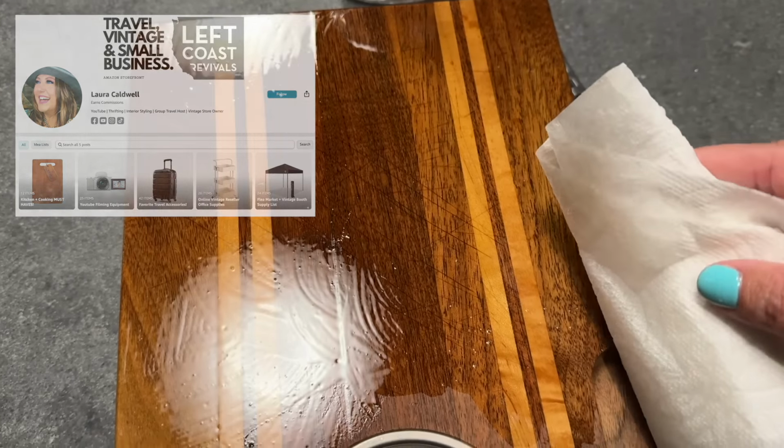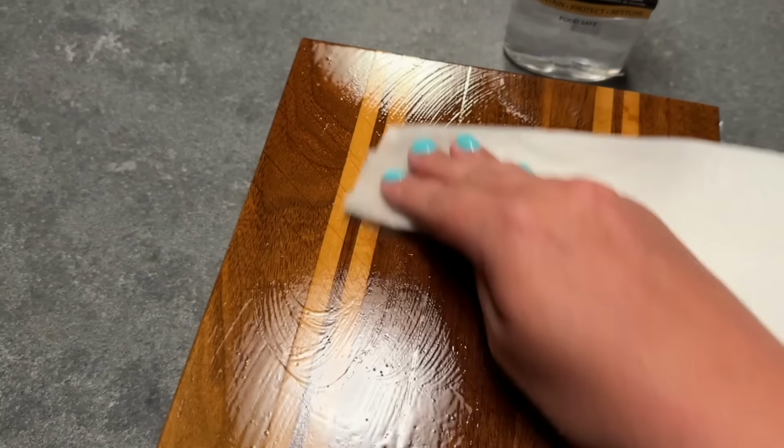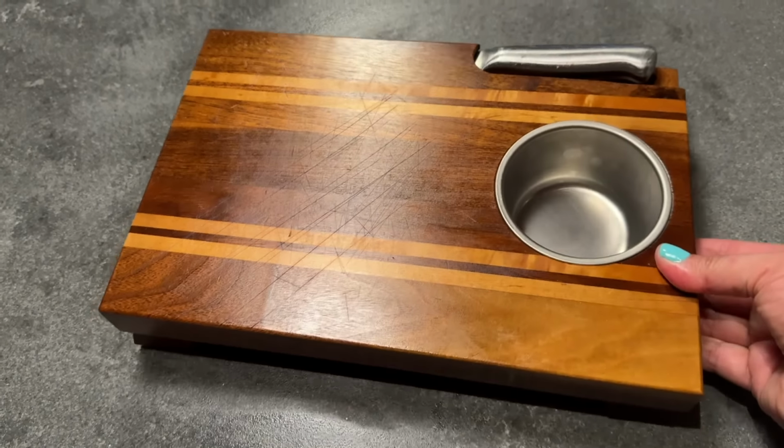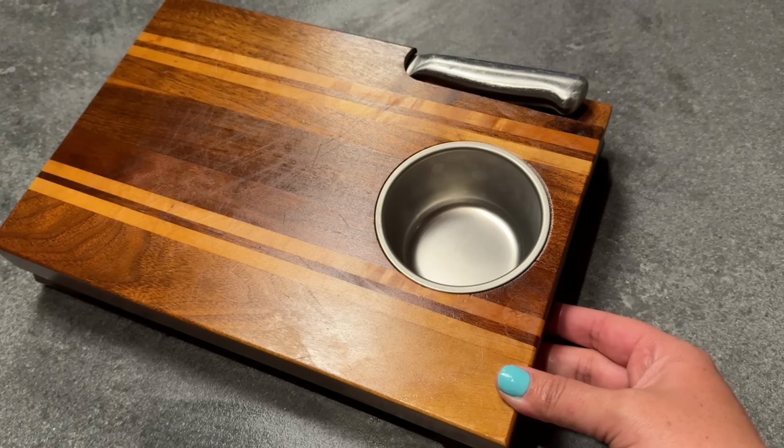I just love the way that it makes the wood grain pop. It also hides a lot of imperfections too. So we're gonna let this sit on here and then we're gonna clean this off and I'll show you how it turns out. Unfortunately, I don't have any charcuterie board snacks on hand right now, but check it out.